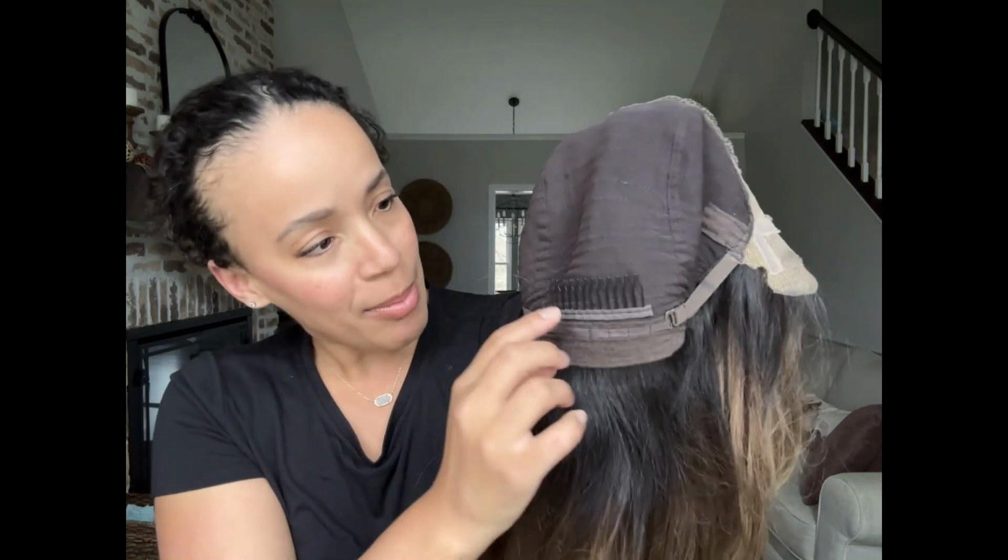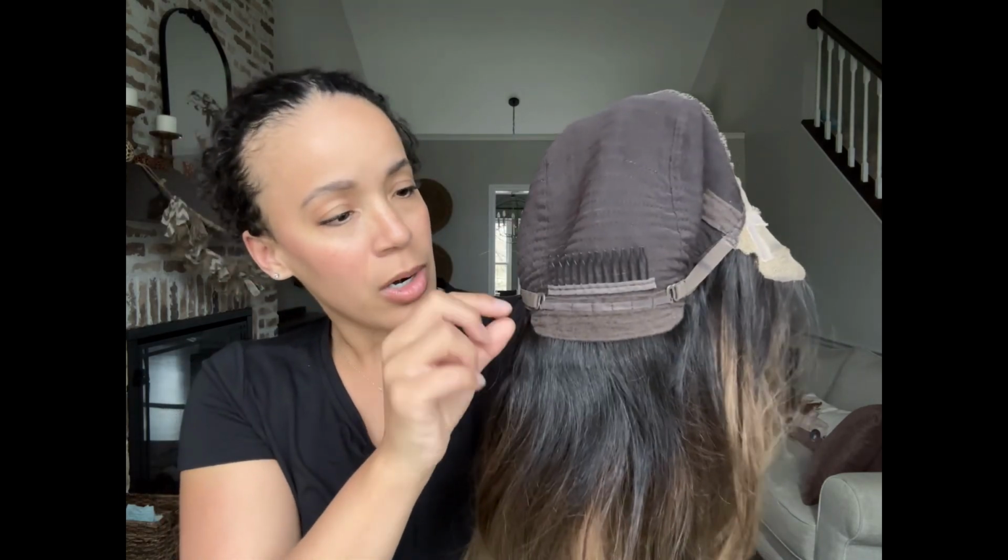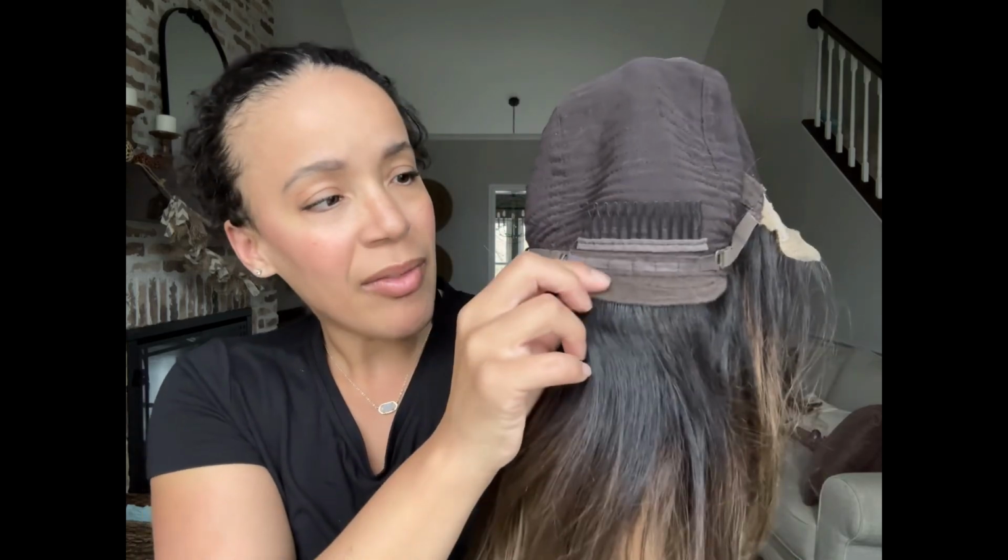Okay, so if we keep on turning here, you'll notice that we have a closed wefted cap. We do have one comb here, some hook and eye adjusters, and then we have a velvet nape. Something I'll mention about these combs is I told her I don't really love clips. I don't love a ton of combs just because I feel like they end up pulling out my hair, so she didn't put them in. So if that's something that bothers you, if you're like, gosh, I don't really like combs, I don't like clips, or I want more, you can ask her for this and she'll put them in your wig.